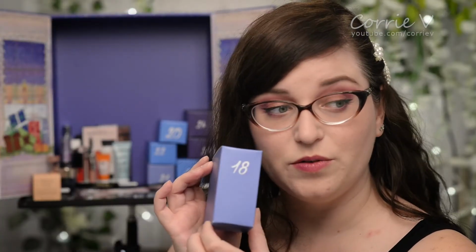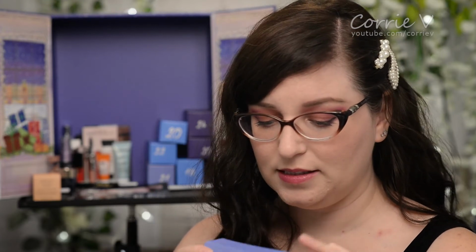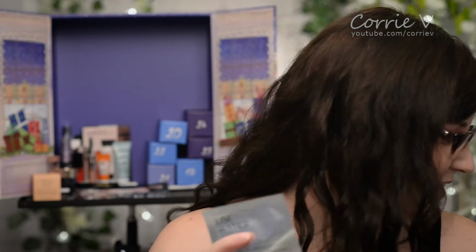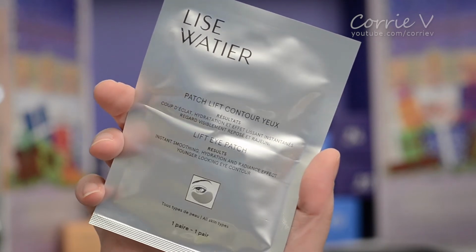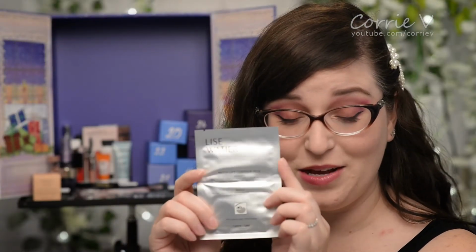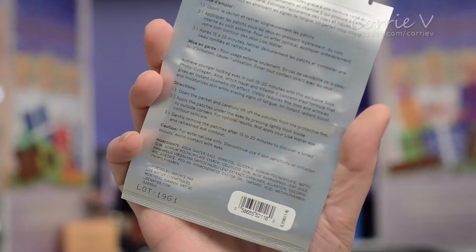And moving along to day 18 now. Let's see what we get. Looks like, oh, breaks my heart to see it, guys. Oh, eye patches. These are some Lise Wattier eye patches. So you get 1 pair of eye patches. At first I pulled it out and I thought it was a skincare sample. So I was relieved to see that they're actually a little face mask thing.